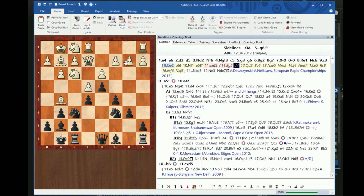I thought in this game that I looked at, white had played h4. But he played queen to d2, bishop e6, knight e5. So this is a similar idea to what we got in the game. And this was kind of where my memory and preparation stopped.